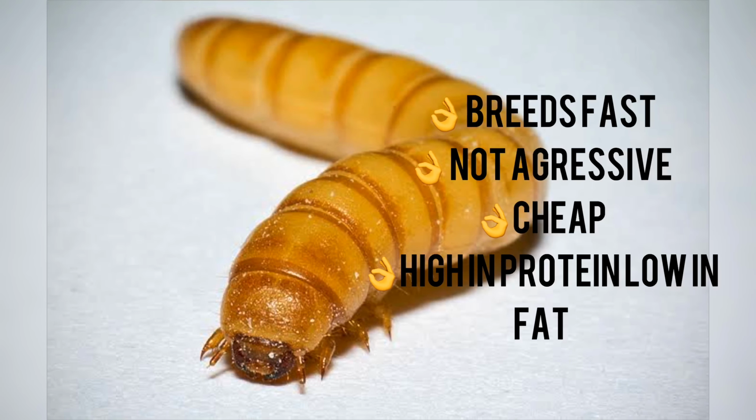Now, maganda sa mga mealworms is that they breed fast. Hindi sila aggressive, mura sila, 350 pesos for 1,000 pieces if I'm not mistaken. And then they're high in protein and low in fat. So since hindi sila aggressive, tapos high in protein and low in fat sila, very good option sila for our hatchlings.